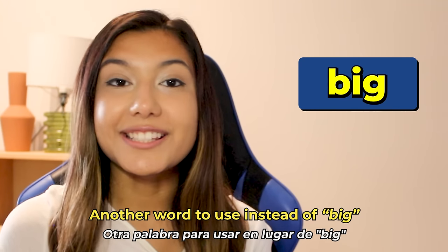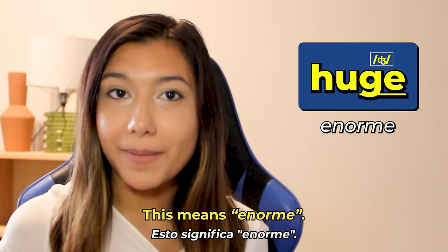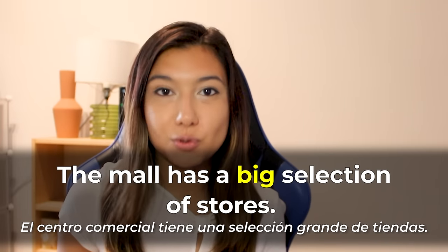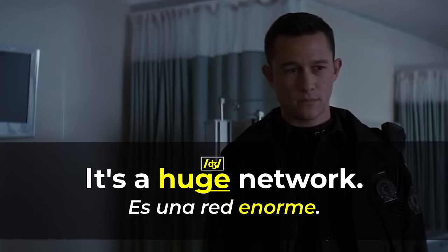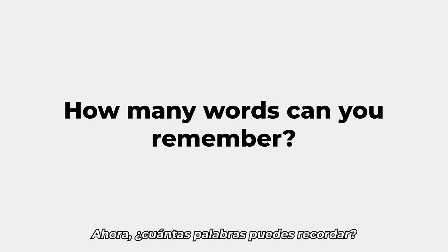Another word to use instead of big is huge. This means enorme. So instead of saying the mall has a big selection of stores, you could say the mall has a huge selection of stores. It's a huge network.